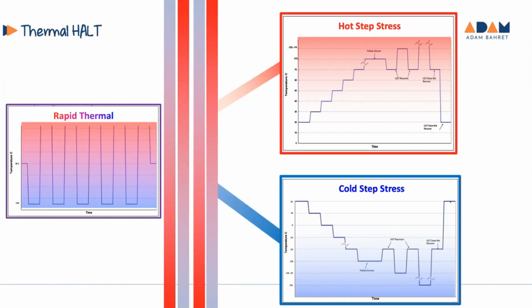So, as I described, we're going to do different steps: hot, cold, and the transition. So it's important that these are separate, because we will use this information in several ways. With the hot step stress, you'll come up to a point where, like I said, you will have a performance variability, and you're going to want to remove the stress to see if it recovers. That's a soft fail. Whereas you then will progress to one where it doesn't recover.